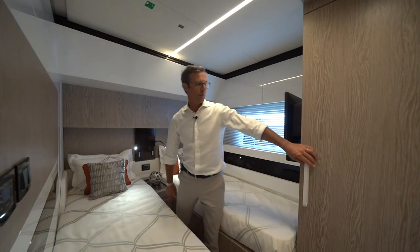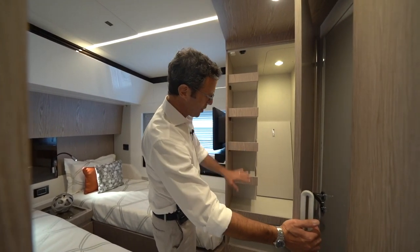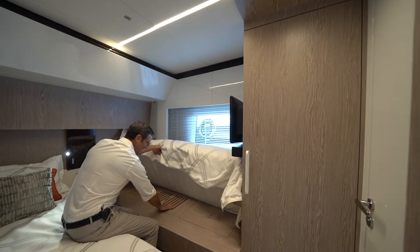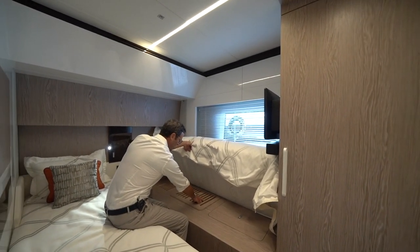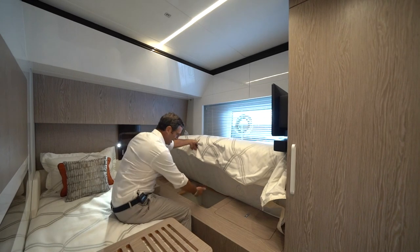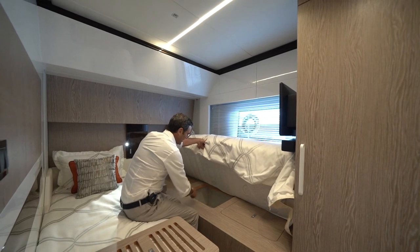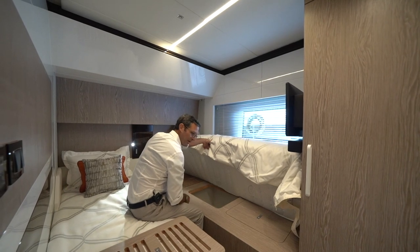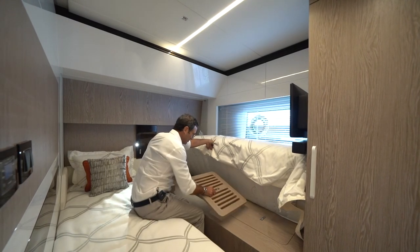storage everywhere. So we have hanging lockers with shelves, small and large, as well as storage under the beds, which is vented. We want to make sure that whatever is under the bed also has as much airflow as possible. So you see that they are designed with vents in order to guarantee airflow into the storage. And while we are at it, all our mattresses are Lympha, is the brand, and it is memory foam. So the top quality mattresses available for yachts on the market. They come standard with Azimut yachts.